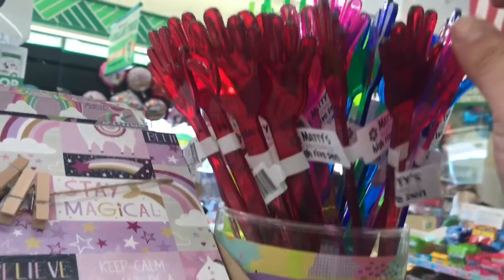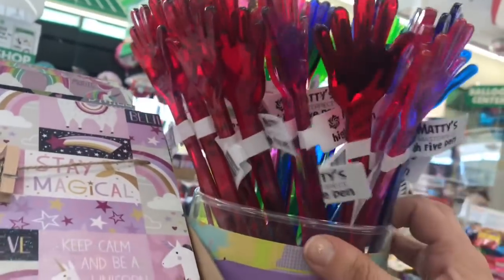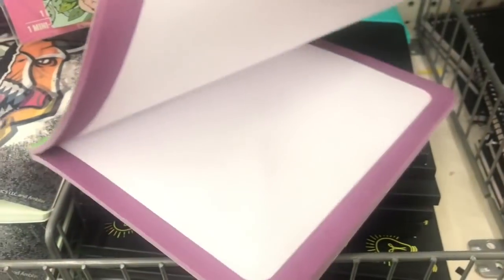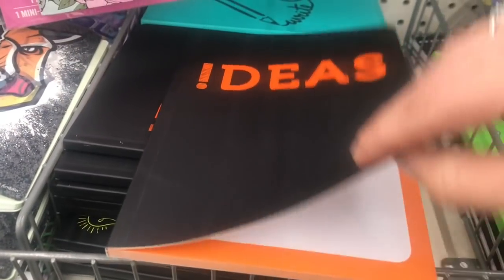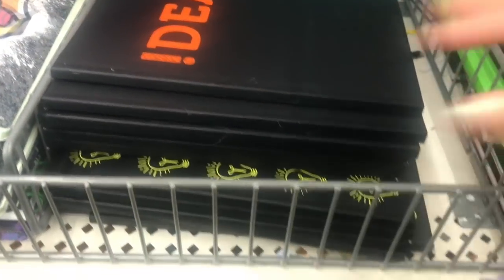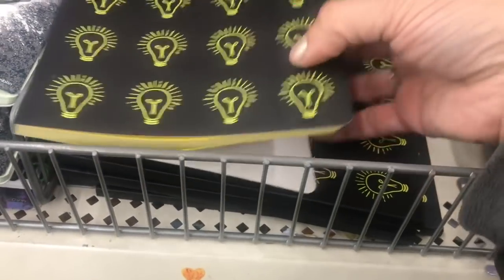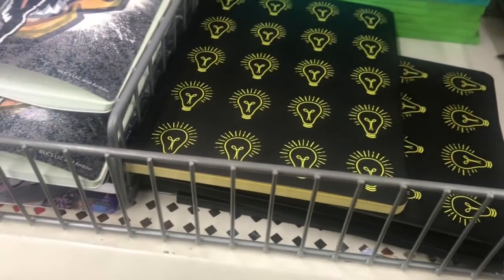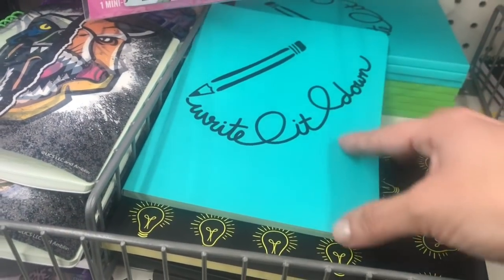And in stationery stuff, I see these Maddie's Masterpieces High Five pens. And they come in a whole bunch of different colors. And this new notebook series. So you have the green Let Me Think with a purple trim inside. These are not lined. And then this black and orange Ideas, orange trim inside. Don't worry, I'll put everything back. This one is super cute with all the light bulbs on it. I really like that. And it's the only one that perfectly matches the trim on the inside. Yeah, yellow. And the last one is this Write It Down teal one with green on the inside.